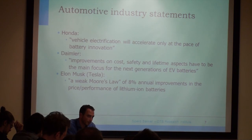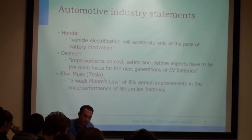This is also what I drew from statements in the car industry, but also from another study. I did 40 to 50 interviews, and it all boils down to batteries. People claim that batteries need to improve, and everybody seems to agree that batteries will improve.